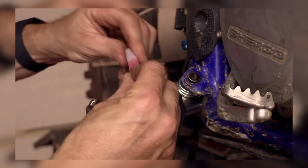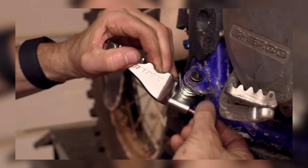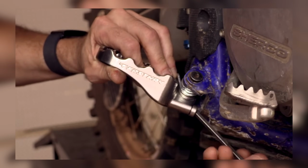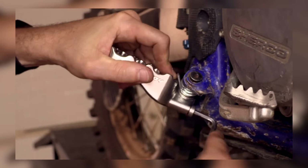One of the features of the Fastway pegs that I haven't messed with, but I do need to mention, is this camber tilt option that they have. So there's a bolt that you can use that can run it as flat as you can get it, towards your frame, or you could use some washers with this camber bolt and it will actually tilt the pegs up a little bit. Now, why might you use this?